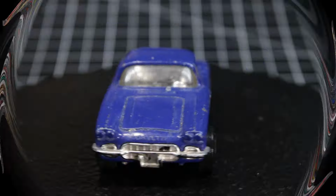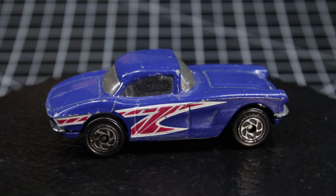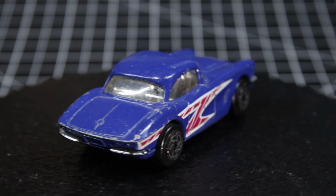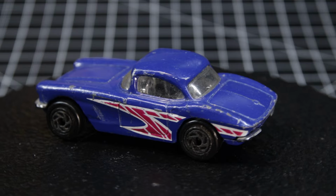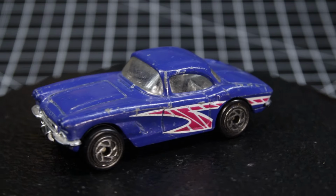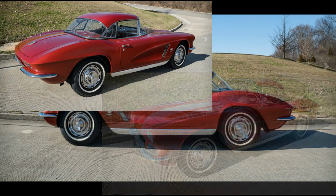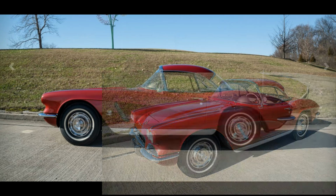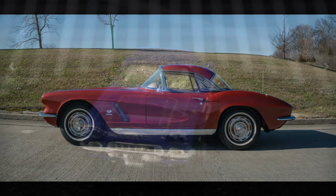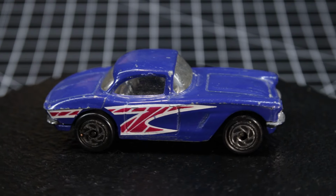The whole Corvette story is pretty long, and since most of my videos are less than 8 minutes, I'm not going to try to tell it here. This is a Matchbox representation of the 1962 Corvette. What I will say is that 1962 was the last year of the first generation of Corvettes. It was also the last year Corvettes were produced with visible headlights. That didn't happen again for over 40 years.